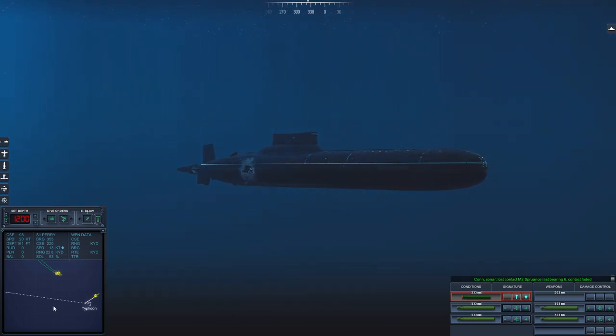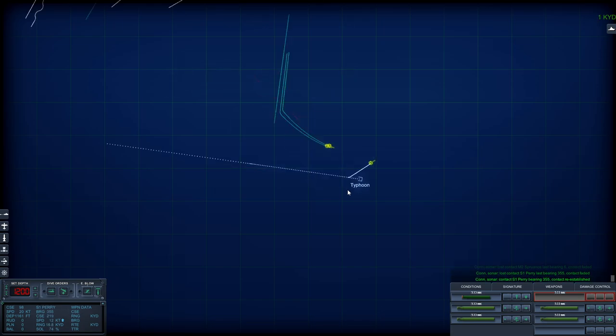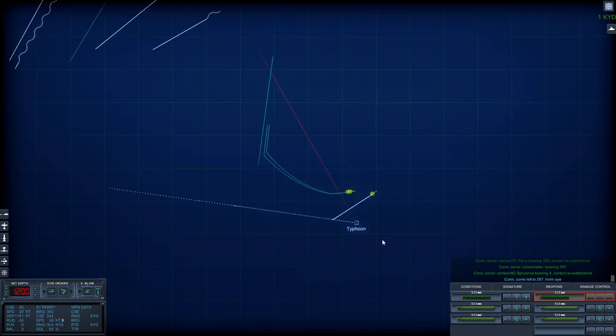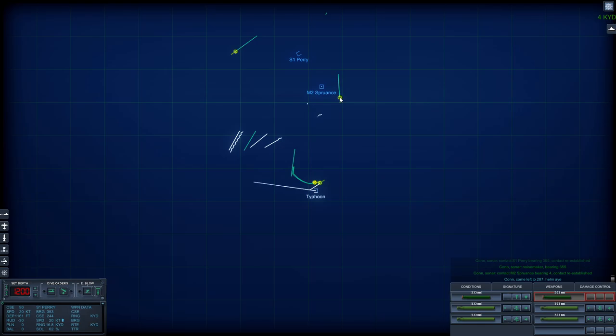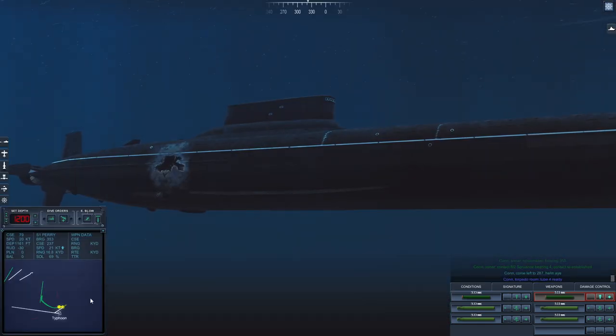Con, sonar, lost contact, Master 2. Last bearing 006. Contact faded. Con, sonar, regained contact on Sierra 1, bearing 355. Come left 287, helm, aye. Oh, small one. Torpedo room, tube 4. Well, anyway.